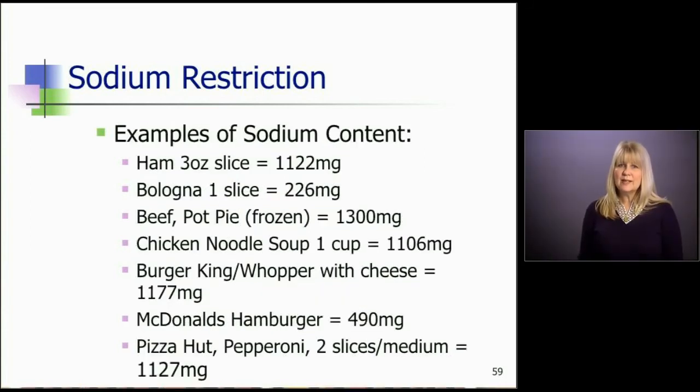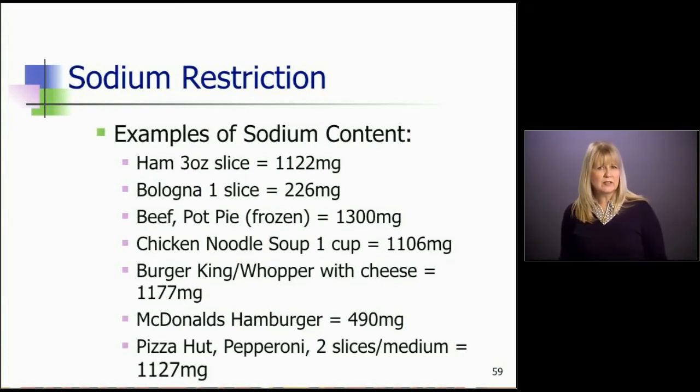Examples of sodium content, just so you have an idea. A 3-ounce slice of ham has over 1,000 milligrams of salt. Look at the beef pot pie. Remember we ate those as kids? 1,300 milligrams of salt. A Burger King Whopper with cheese, 1,177 milligrams. Just a little tiny hamburger from McDonald's has 500 milligrams of salt. And sadly enough, the Pizza Hut pepperoni pizza, 2 slices of medium pizza, is 1,100 milligrams of salt. So you can see that it adds up.